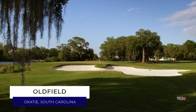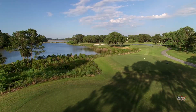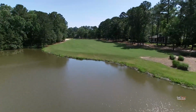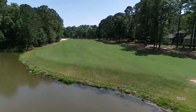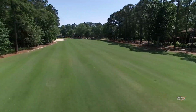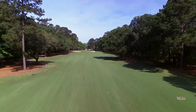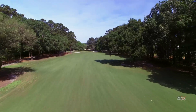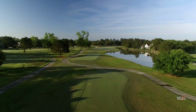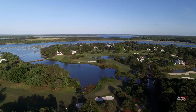The golf course here at Oldfield was designed by Greg Norman and opened for play back in 2001. And the signature layout is a tale of two different nines. On the front side, Norman routes the course through the community, though few, if any, homes actually encroach on the course itself. Then on the back nine, the course opens up. You're going to see more of a links-style golf course. Opens up to views of the Okatie River.